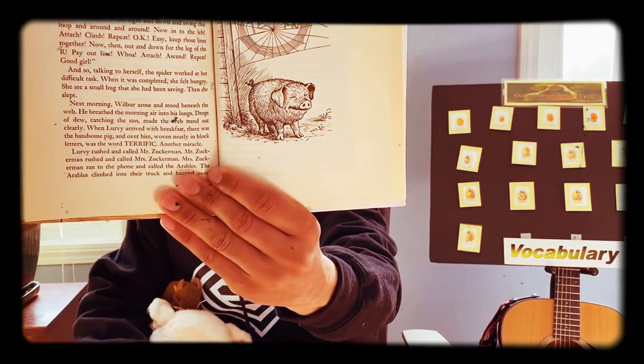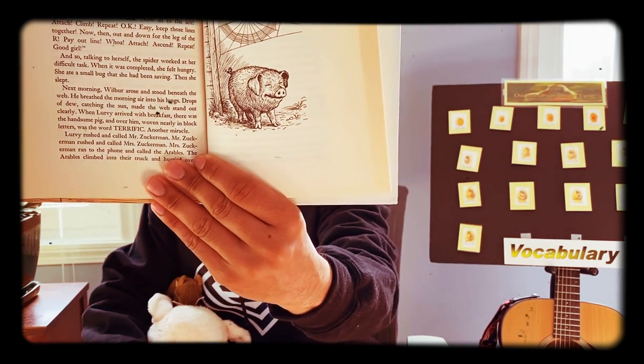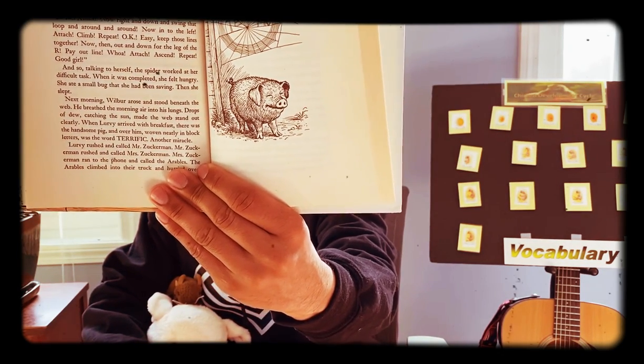Another miracle. Lurvy rushed and called Mr. Zuckerman. Mr. Zuckerman rushed and called Mrs. Zuckerman. Mrs. Zuckerman ran to the phone and called the Arables. The Arables climbed in the truck and hurried over. There's Wilbur, the word terrific, and Charlotte's up in the corner of her web, tired.